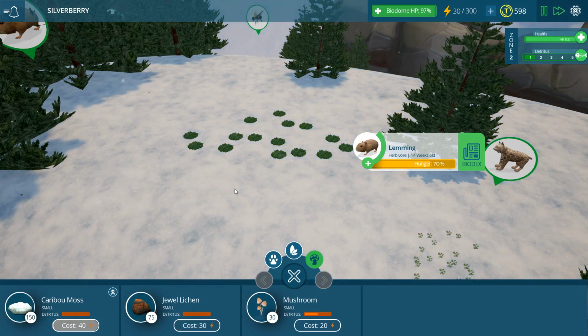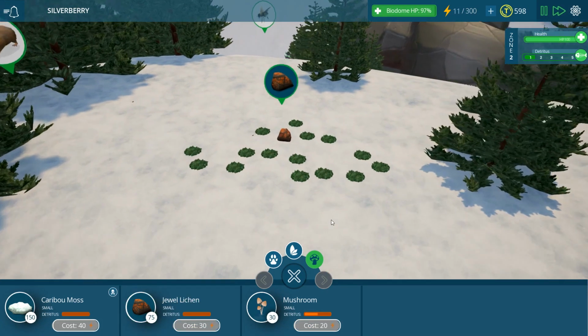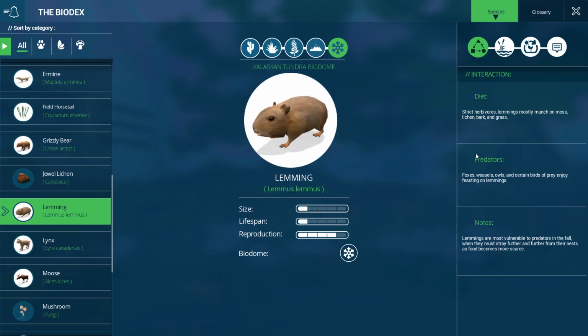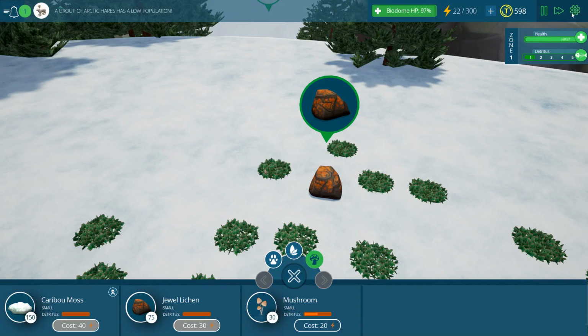Look at them go. This lemming's like, yay, these bearberries just magically showed up out of nowhere. And I'm going to make the lemming's day by putting down some jewel lichen even. This little guy is just going to be pleased as punch, and hopefully it'll end up reproducing at some point in the future. All right, so let's see.